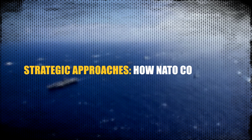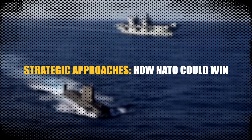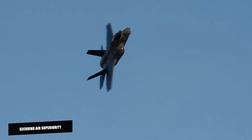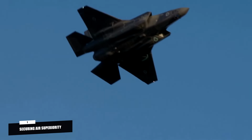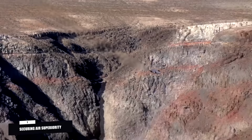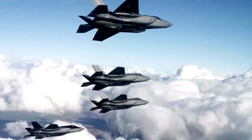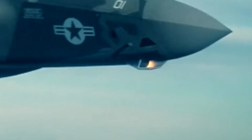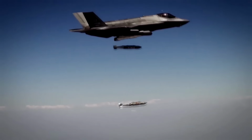Strategic approaches. How NATO could win. The F-35 and other stealth platforms would capitalize on the disruption, penetrating Russian airspace with reduced risk of interception. The F-35's sensors and connectivity would provide real-time targeting data, allowing NATO to eliminate key Russian infrastructure, including radar sites and anti-aircraft systems.